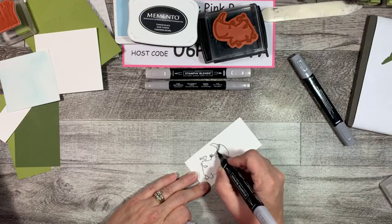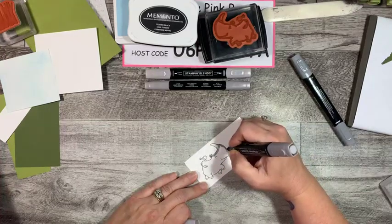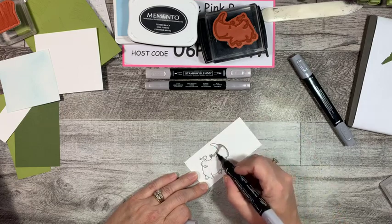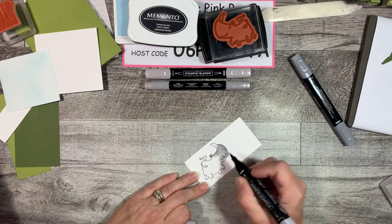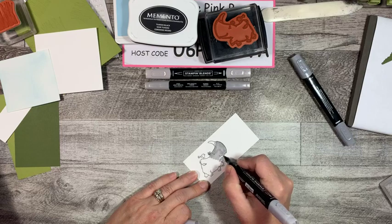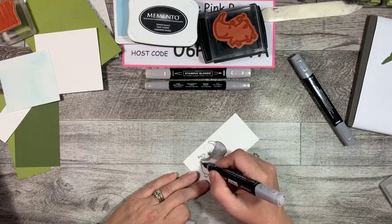So I am using Gray Granite in my Stampin' Blends and my Smoky Slate to color this cute little rhino. So I'm going to use the Smoky Slate to color his body. Is that the light? Yep, that's the light. So I'm going to come in here and color his whole body.